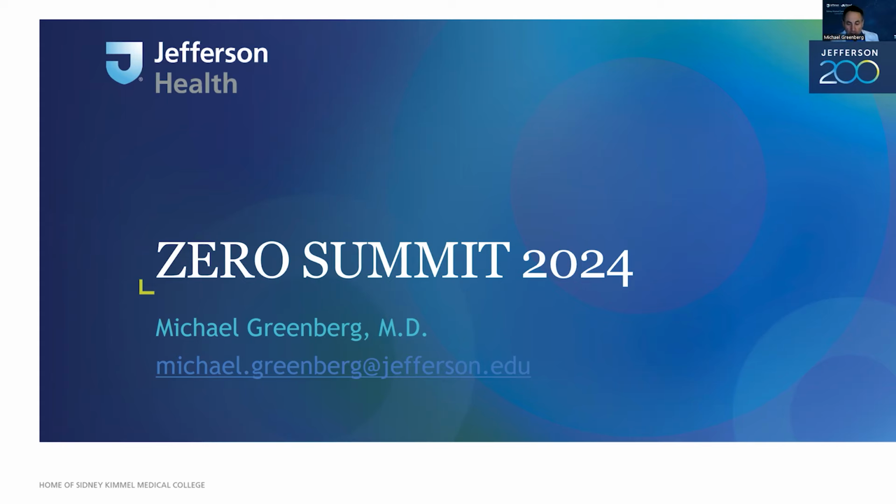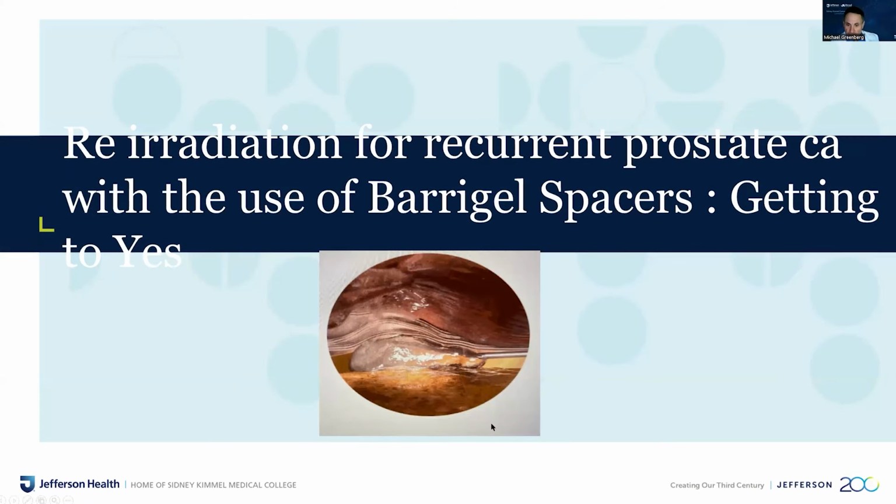So today I'm going to talk a little bit about reirradiation, yes, absolutely. Treating prostate cancers again for recurrent prostate cancer with the use of barogel spacers, hyaluronic acid spacers, getting to yes. So this picture really is just looking at that space in between the top of the rectum, the anterior rectal wall, and the back of the capsule of the prostate. And these spacers help us to deliver reirradiation and absolutely protect the prostate, which allows us to do reirradiation in focal areas of the prostate and extend control and cure.